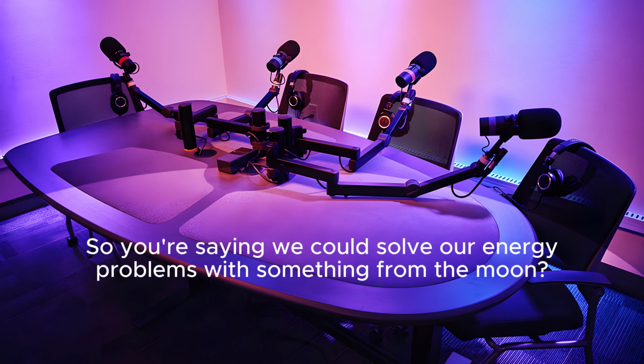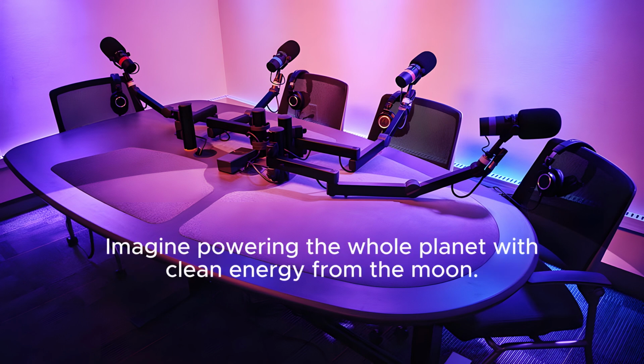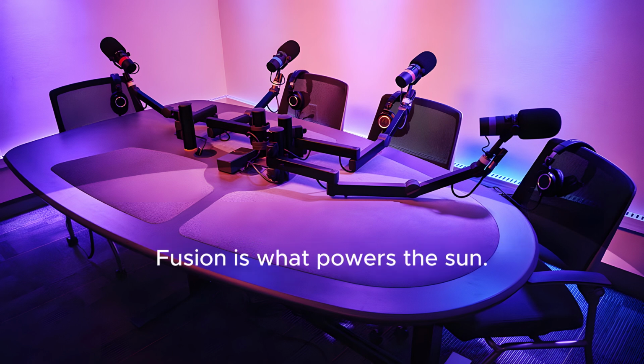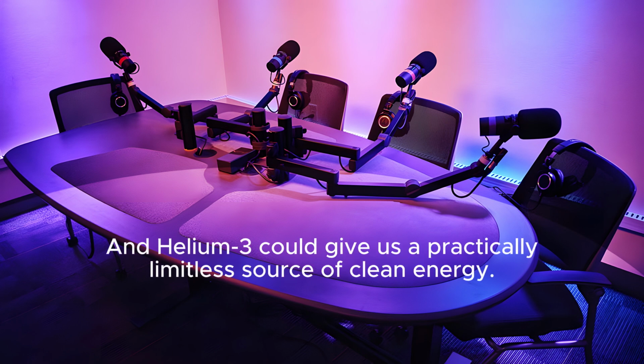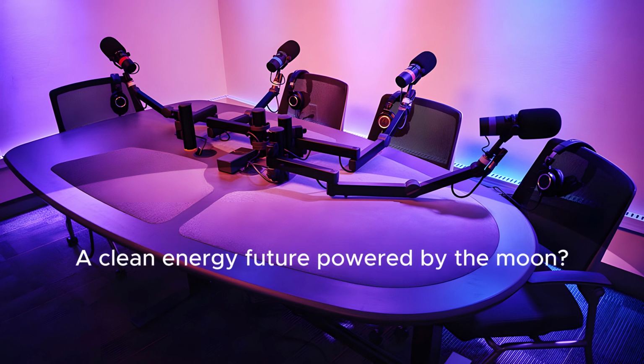So you're saying we could solve our energy problems with something from the moon. Now that's mind-blowing. Imagine powering the whole planet with clean energy from the moon. Fusion is what powers the sun. Right? And helium-3 could give us a practically limitless source of clean energy. Wow. No more fossil fuels, no more pollution, no more energy crises. A clean energy future powered by the moon?